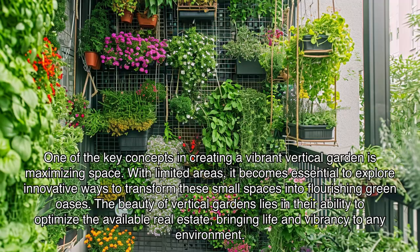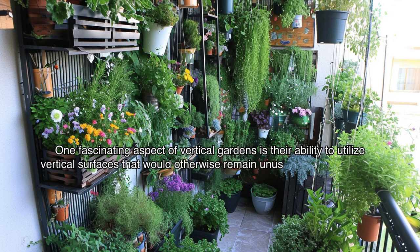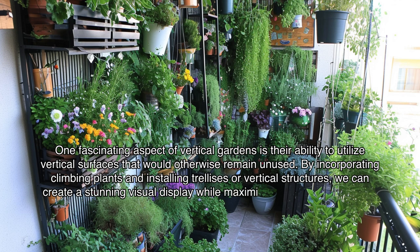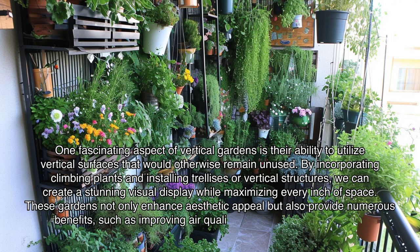One fascinating aspect of vertical gardens is their ability to utilize vertical surfaces that would otherwise remain unused. By incorporating climbing plants and installing trellises or vertical structures, we can create a stunning visual display while maximizing every inch of space. These gardens not only enhance aesthetic appeal but also provide numerous benefits, such as improving air quality, reducing noise levels, and promoting biodiversity.